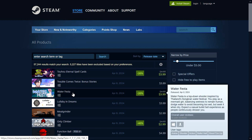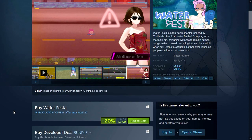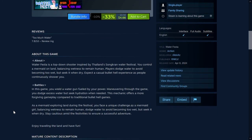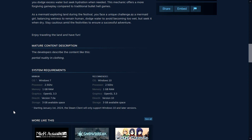It's called Water Festa. And when you pull up the description, the first thing I notice after looking at the screenshots is that the about tag is there right in angle brackets. So we're starting off with good quality. Scrolling down through the description, yep, skimming, sounds okay. Oh, mature content description, partial nudity in clothing. What does partial nudity in clothing mean? I mean, technically, you're always completely nude in clothing.